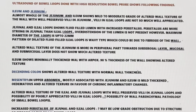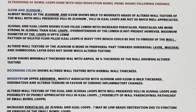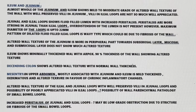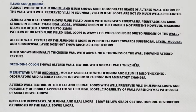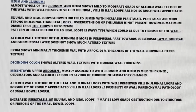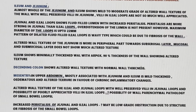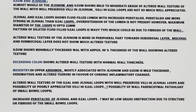Jejunum and ileal loops show fluid filled lumen with increased peristalsis. Peristalsis is stronger in jejunum than in ileal loops. Overdistension of the lumen is not present, however. Maximum diameter of the lumen is up to 22 mm. The pattern of dilated fluid filled ileal loops is wavy, which could be due to fibrosis of the wall.